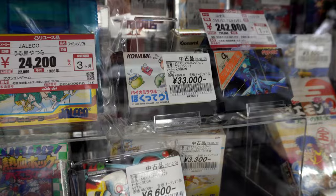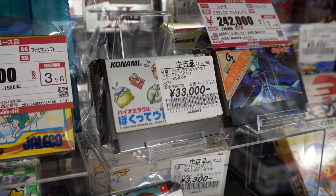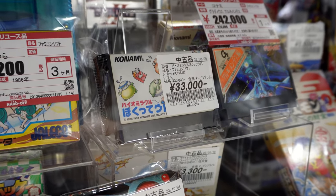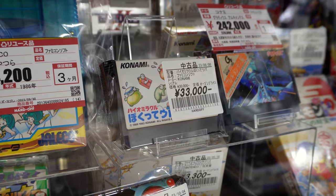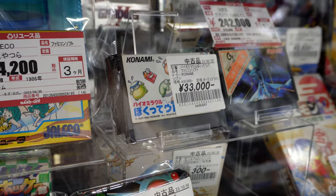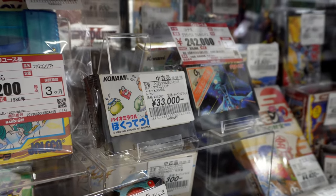Oh, they've got Bokute Uppa. This was on my 10 great Famicom games that are really, really expensive and rare. 33,000 for that Bokute Uppa. That is no cheap game, but it is a lot of fun. It's very rare on the cart, much cheaper on the FDS where it originated, but very rare cart.